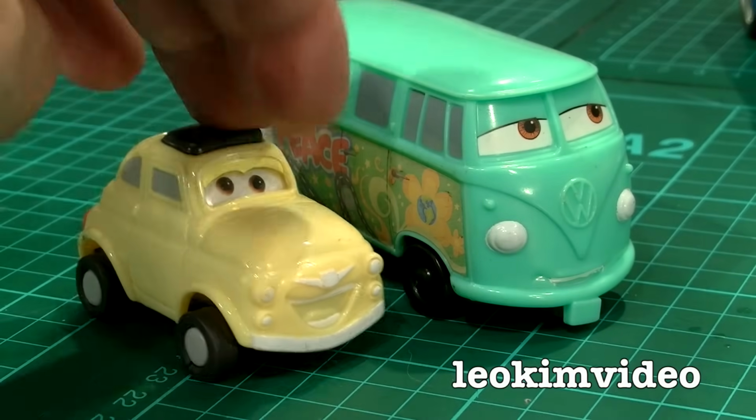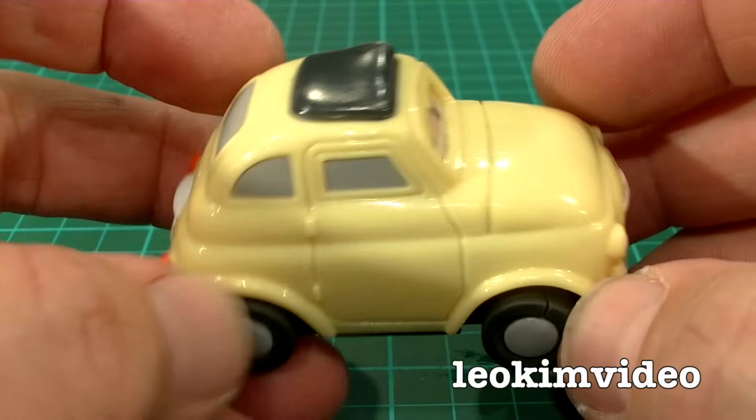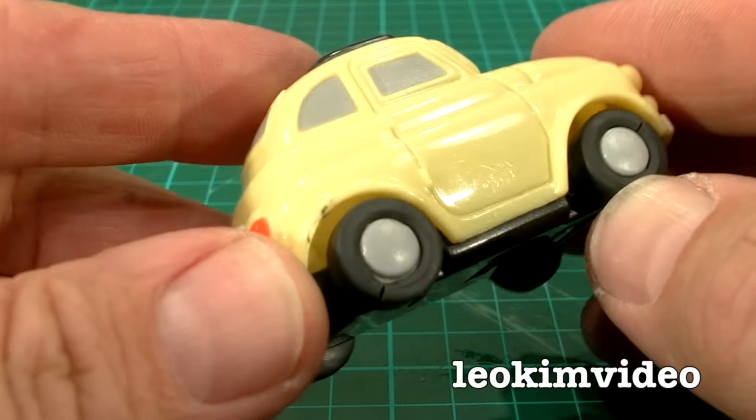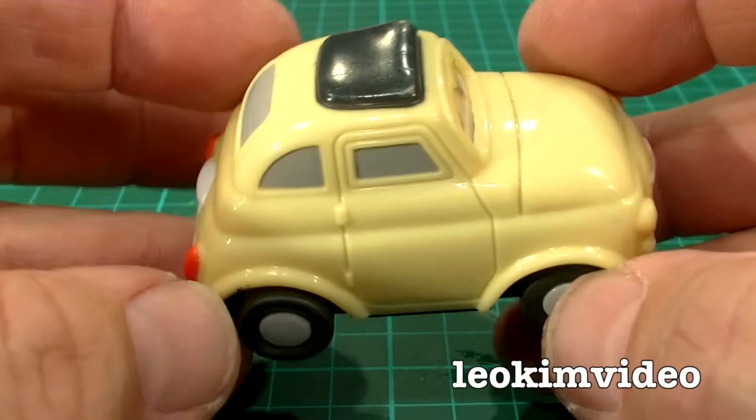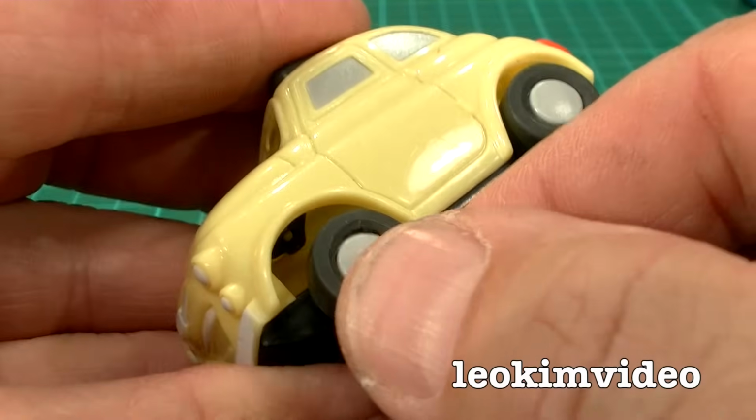Next, we'll take a look at this Luigi. Well, I hope it's Luigi. Hopefully I'm learning something along the way. If I'm wrong, you'll be screaming at me. Now, the first thing I'm going to say here is that this has got some similarities back to that Mater. That was the pull forward Mater that went backwards.